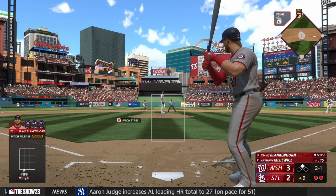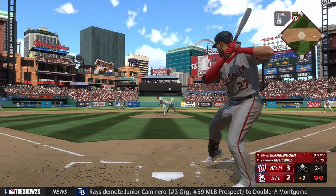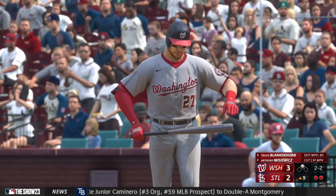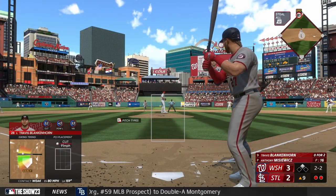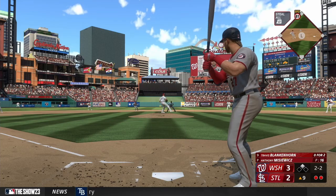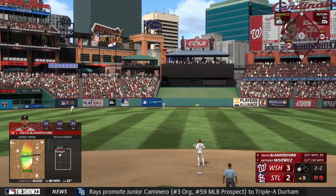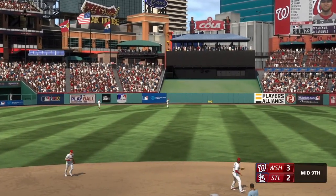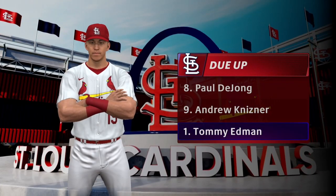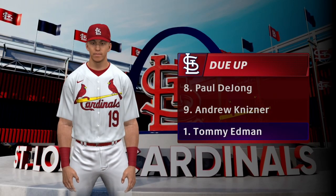One-run game here in the top of the ninth. Next offering is fouled back. Into center. O'Neill drifts towards it. Makes the grab, and that's the inning. No runs, 1 hit, a double, no errors, and 1 man left. 8-9-1 due up in the bottom of inning number 9. It's the Nationals 3 and the Cardinals 2.